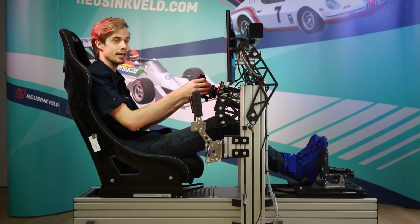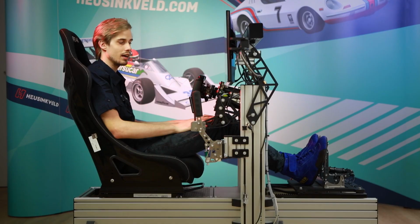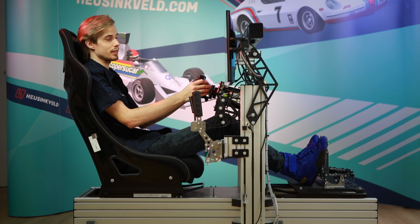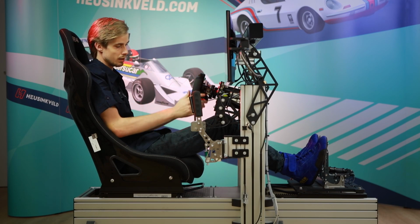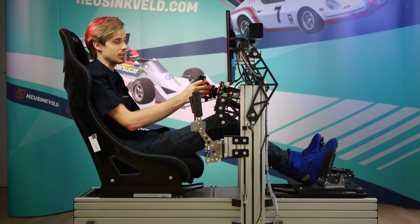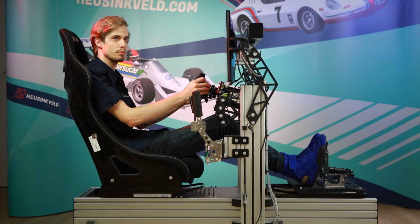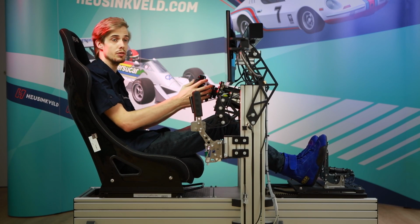Currently I'm sitting in a GT position, which is generally one of the more comfortable positions. The seat is slightly tilted back to make sure your back is mostly straight. The pedals are fairly low at a distance where I can easily press them all the way down, but I don't have to force myself to not have my feet on them when I'm not using them.